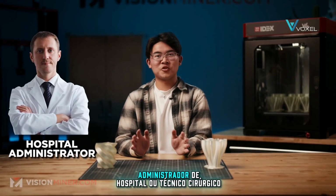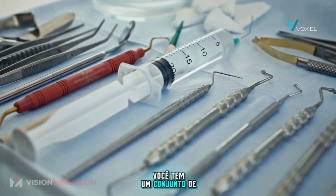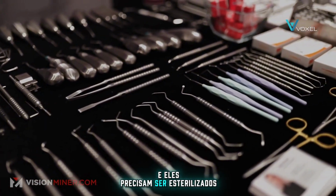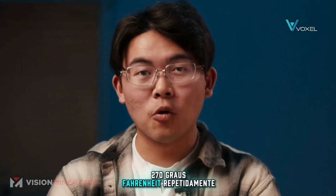Imagine you're a hospital administrator or a surgical tech. You have a set of high-end surgical tools, maybe orthopedic guides or dental instruments, and they need to be sterilized. Now, sterilization isn't just a quick wipe down. We're talking about an autoclave, superheated steam, high pressure, 270 degrees Fahrenheit, over and over again.